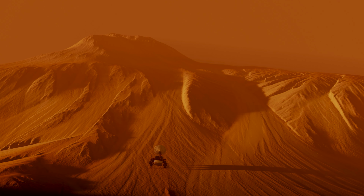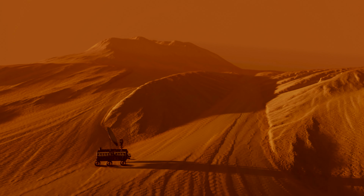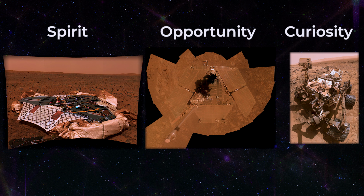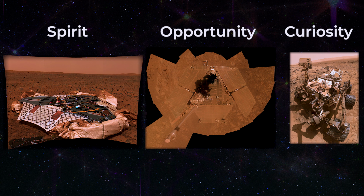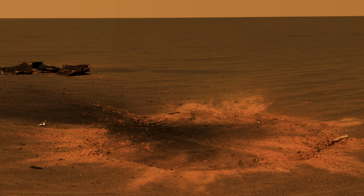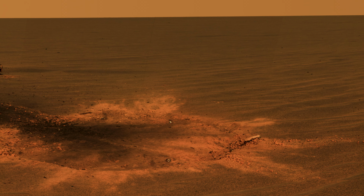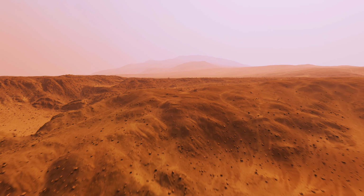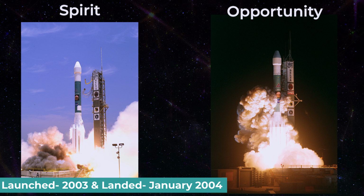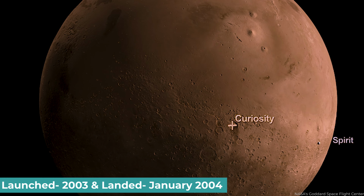Over the past two decades, NASA has sent three rovers to Mars to explore the red planet and conduct scientific research. These rovers, named Spirit, Opportunity, and Curiosity, have captured thousands of digital images of the Martian landscape. Like previous space photography initiatives, most of these images are accessible to the general public, allowing for the creation of impressive videos. Spirit and Opportunity were launched in 2003 and landed on Mars in January 2004.